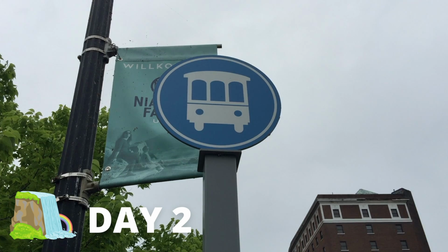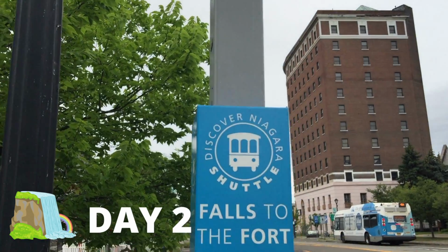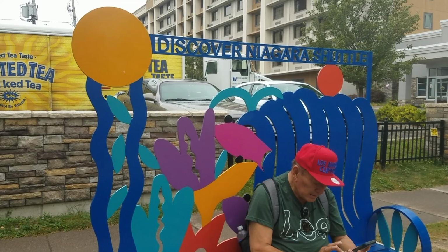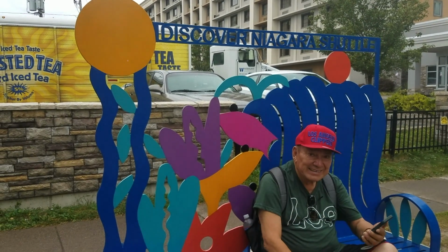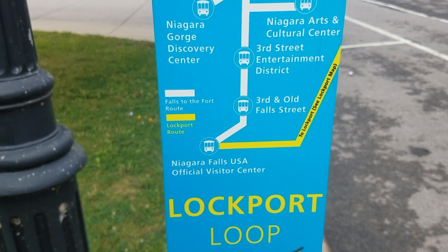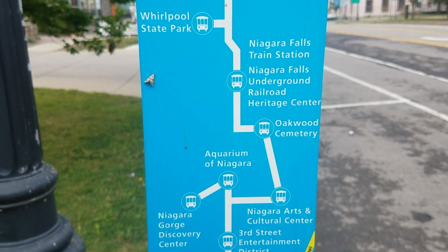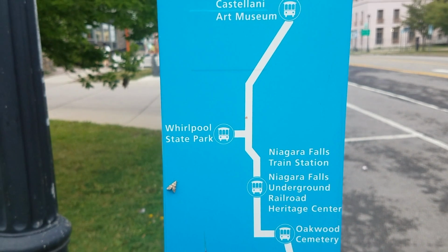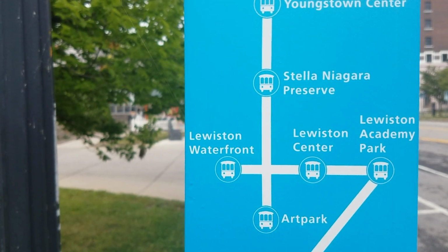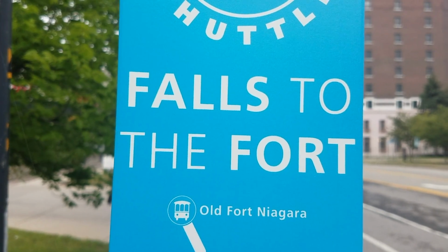So on day 2, my father and I decided to do a little sightseeing around Niagara, not just the falls. We came across this free shuttle service that is available for all tourists. We were hesitant at first, but then we found out it actually was free. We saw the map of all the different destinations that Niagara has to offer for tourists, not just the falls like I said. It has anything from museums to cemeteries, state parks, and even an old fort settlement that was basically discovered all the way back in the 1700s. So that caught our very good attention right there.